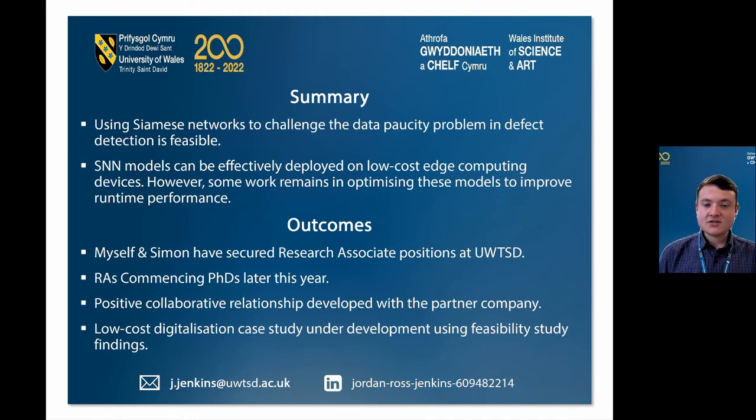Using Siamese neural networks to challenge the data paucity problem in defect detection is feasible. And we know that Siamese neural network models can be effectively deployed on low-cost edge computing devices. However, there's some work remaining in terms of optimizing these models to improve runtime performance. And to give you an overview of some of the outcomes of this feasibility study.